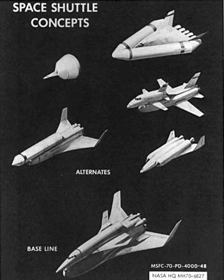for limited development funds. The final design which was selected was a winged orbiter with three liquid-fueled engines, a large expendable external tank which held liquid propellant for these engines, and two reusable solid rocket boosters. In the spring of 1972, Lockheed Aircraft, McDonnell Douglas, Grumman, and North American Rockwell submitted proposals to build the shuttle.